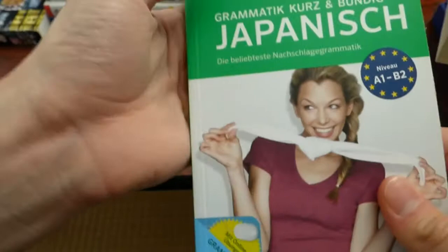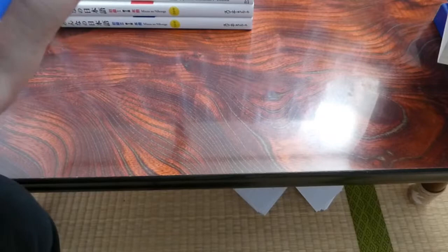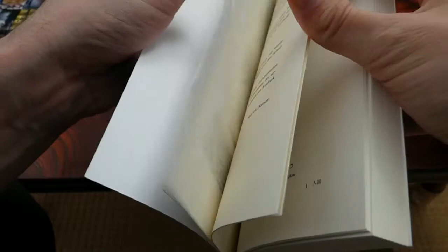We have your Japanische Alltagssprache. This is one of the cases in which, even if you don't really speak German, but you have an intermediate Japanese and need more CDs or practicing tools, this comes with two CDs. It's probably available for about $40 American, on Amazon or whatnot. It's a really great book because it has the romaji and the kanji. For example, here on the right we have the German translation, romaji, and above it the kanji.